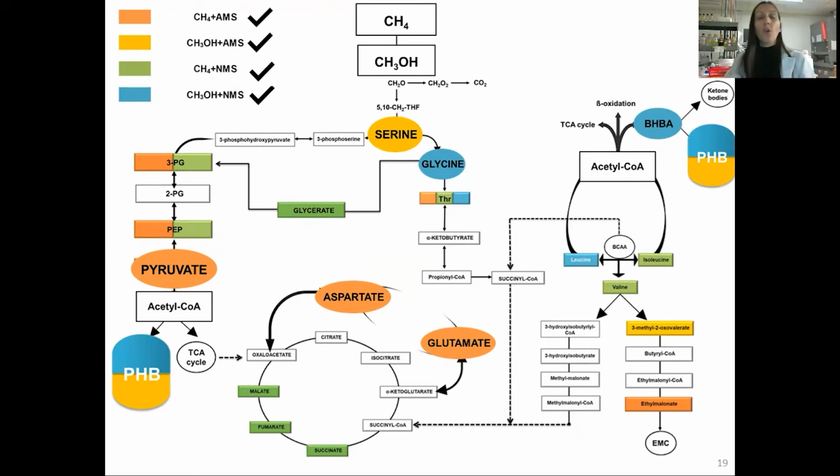We have another growth promoting condition, methane nitrate. And again, no accumulation of serine, fast metabolism. This time we see other indicators of the TCA cycle, which again tells us that this time acetyl coenzyme A is not shunted to PHB, it's shunted to the TCA cycle. That is why we don't see high PHB under these growth promoting conditions.